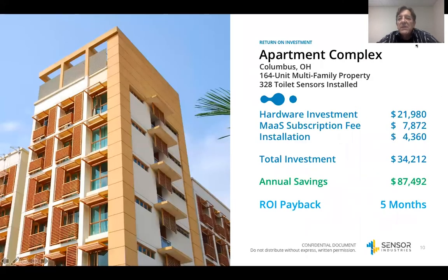Here's a case study, and this is a real apartment complex, one of our customers in Columbus, Ohio. 164 units, multifamily property, 328 toilet sensors, roughly 2 toilet sensors per unit. So the overall hardware investment came to $21,980.